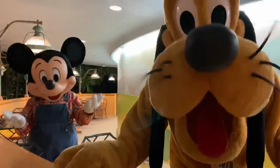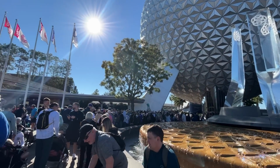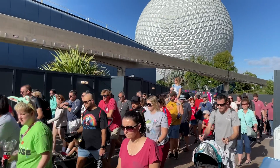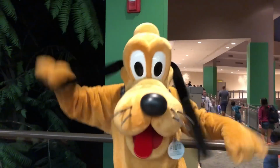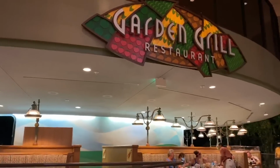As we continue to review all the restaurants in Disney World for you, we're going to stumble across a few that have concepts that are so out there they just might work for you, but they also might not. And that's what these videos are here to help you determine. So without further ado, let me introduce you to Epcot's wildly interesting yet super under the radar, one of AJ's favorites, table service restaurant, Garden Grill.